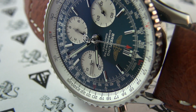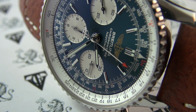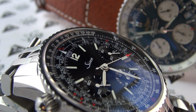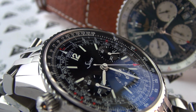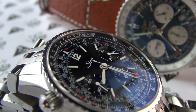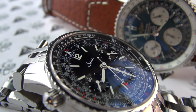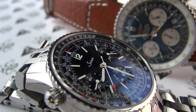So no expense has been spared, but I still give the edge to the Navitimer because the Breitling is chronometer certified. Sinn performs incredibly well, and we'll get to performance a little bit later on, but the Navitimer has the edge there. It's operating within COSC parameters. The Sinn not far off, and I suspect it's been regulated from my personal experience of buying Sinns. They always perform impeccably well. I mean, it's almost COSC there, but it is not a COSC grade.